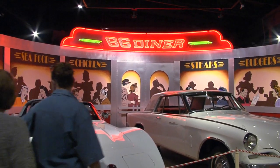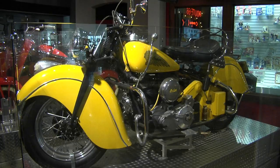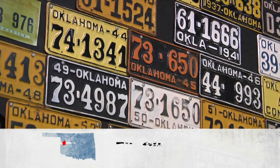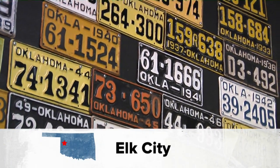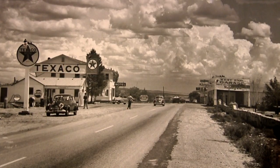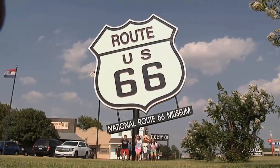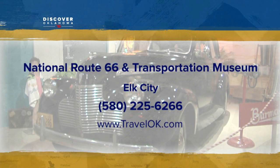Visitors do want to see the artifacts such as the Studebaker Hawk or the 73 Corvette Stingray. In the transportation department, you'll see some classic motorcycles. This museum shows that Route 66, the road on which hundreds of thousands traveled, is now the actual destination. You can learn more about it at the National Route 66 and Transportation Museum, a great place where you can still get your kicks. If you're ready to go, one important note: the museum is closed on Sundays until April.